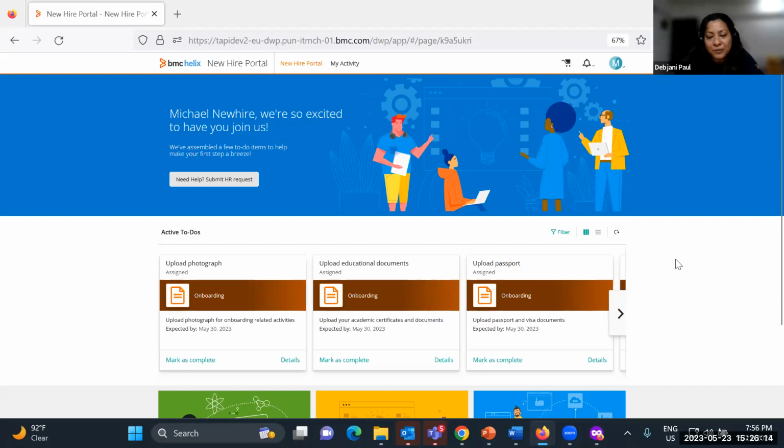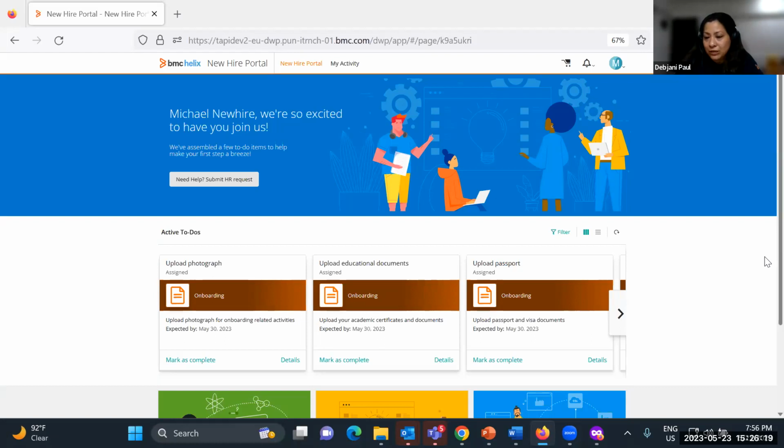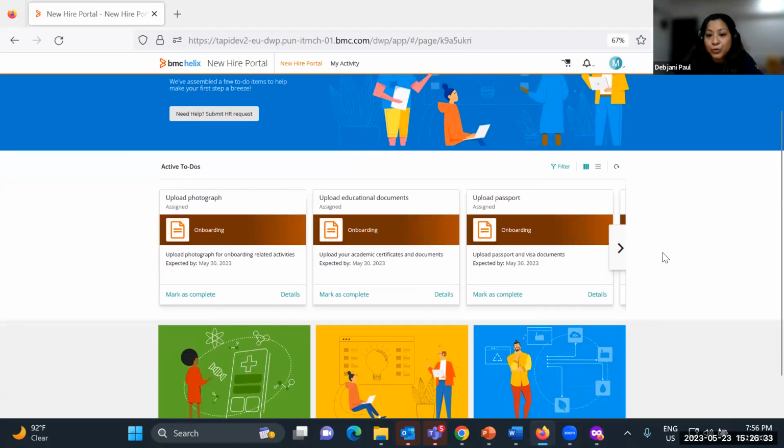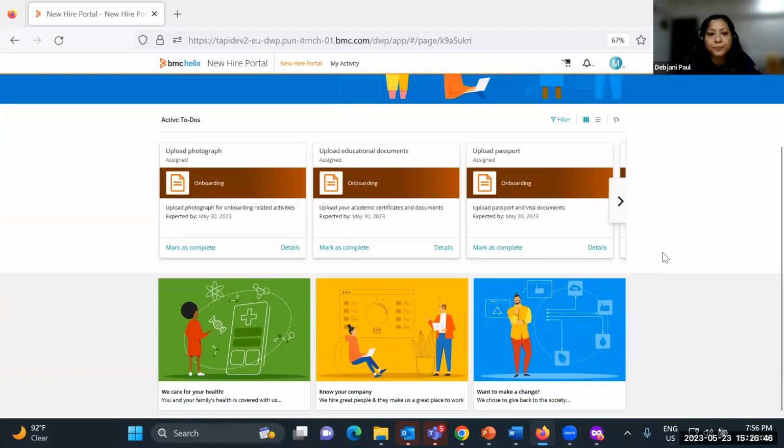So this new hire person, Michael, gets the link of this external portal. External because this person is still not an employee, so they should not have access to your regular digital workplace. So here we are leveraging the digital workplace external portal feature. And the to-dos are also available for such users. So it is not that you can only assign it to an existing employee, but you can also assign it to an external user who has been self-registered in this portal.